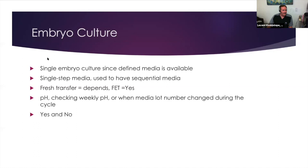We don't do any hatching on day three, but on day four, for the blastocyst biopsy, probably 98% of the patients do biopsy. Very rarely we do fresh transfers, and we don't do any assisted hatching for the fresh transfers unless it's necessary. But for all FETs, we do assisted hatching, as we cut off one third of the zona pellucida.